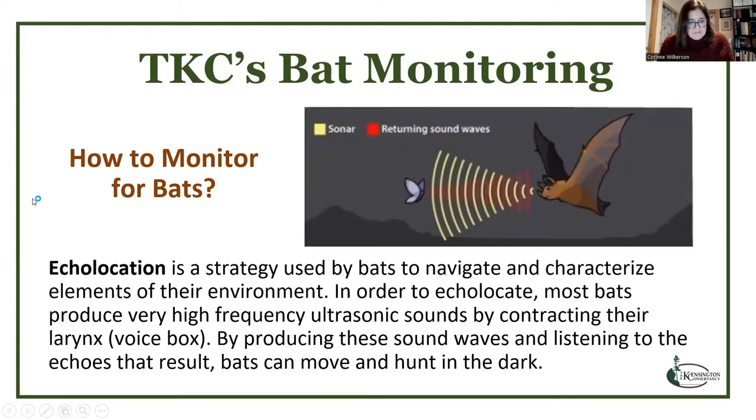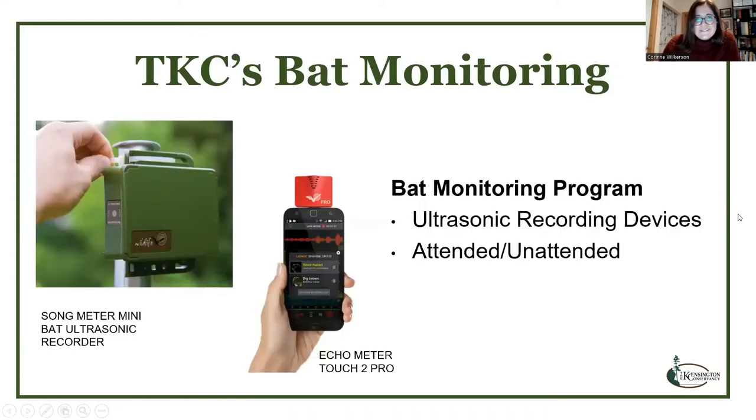So how do we monitor for bats? First, you have to understand a little something about echolocation. Echolocation is the strategy used by bats to navigate and characterize elements of their environment. In order to echolocate, most bats produce a high frequency ultrasonic sound by contracting their larynx or voice box. And by producing these sound waves and listening to the echoes that result, bats can move and hunt in the dark. And different bat species emit a unique echolocation frequency. So keep that in mind as I talk about the next slide.